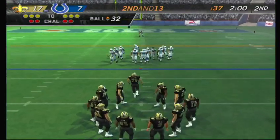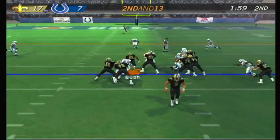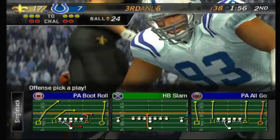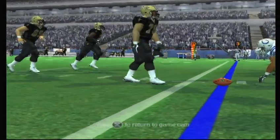And we've reached the 2-minute mark. Ball on the 32-yard line. The Colts come out in the 4-3. Keeps it off to the back. Dave comes up to make the play at the 24. Here's where it pays off to have a receiver that can get open quickly. You try and match him up one-on-one and let him do his thing to get you a first down.